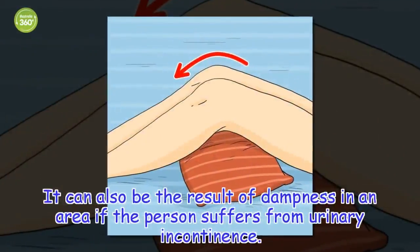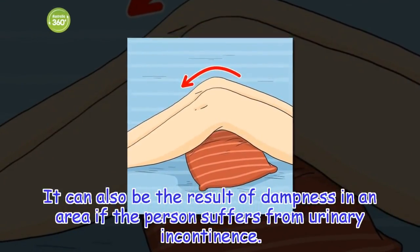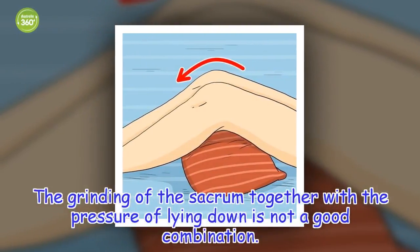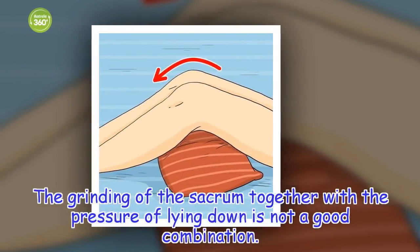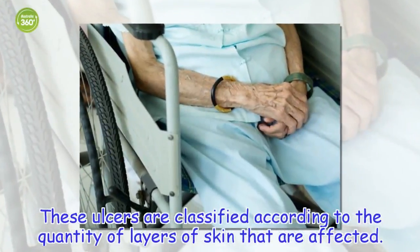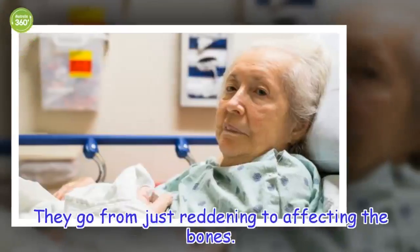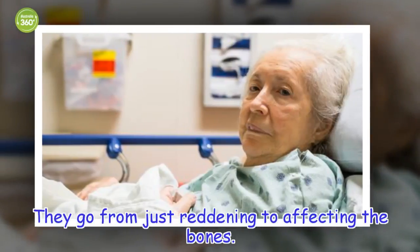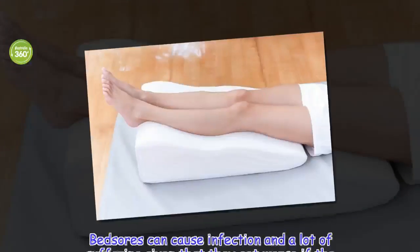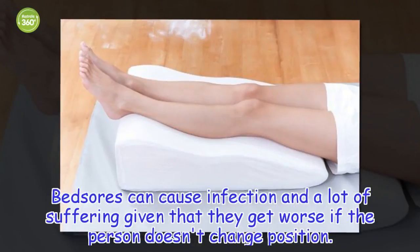It can also be the result of dampness in an area if the person suffers from urinary incontinence. The grinding of the sacrum together with the pressure of lying down is not a good combination. These ulcers are classified according to the quantity of layers of skin that are affected. They go from just reddening to affecting the bones. Bed sores can cause infection and a lot of suffering, given that they get worse if the person doesn't change position.